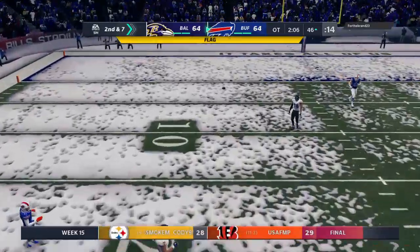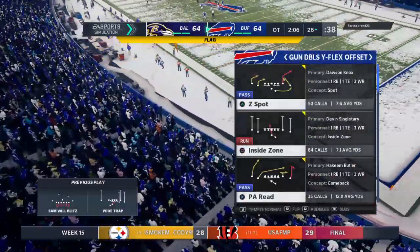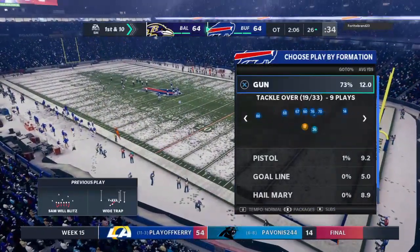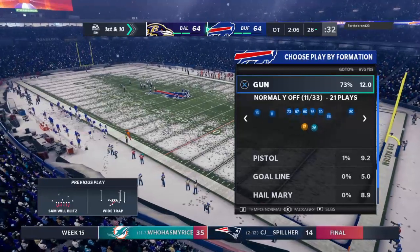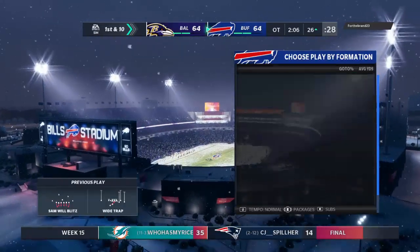And incomplete on the deep ball. A little too aggressive defensively, and the flag comes out. And no one trying to cover is going to like a call going against them, but you have to like the effort there. Went for the interception, just unable to get it, and the flag did come out.